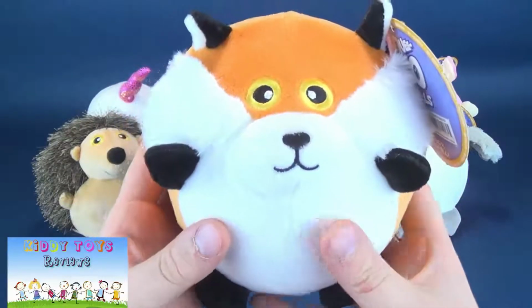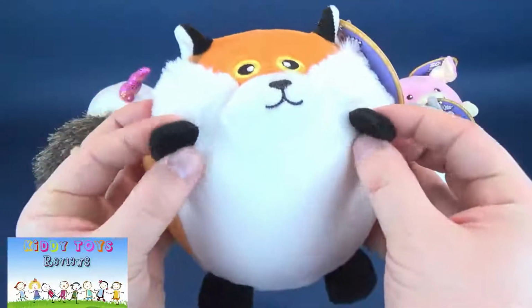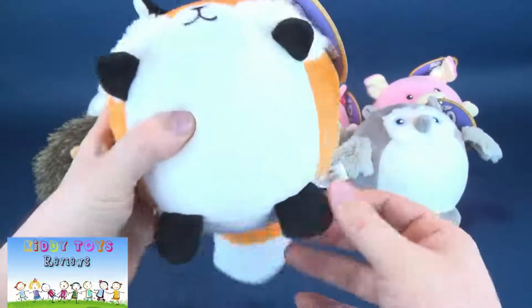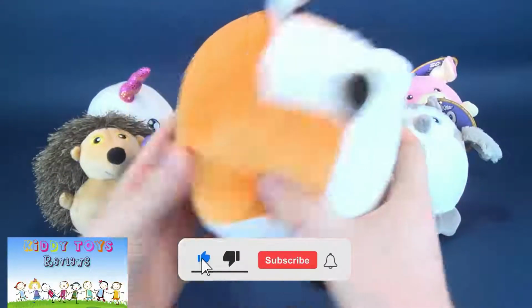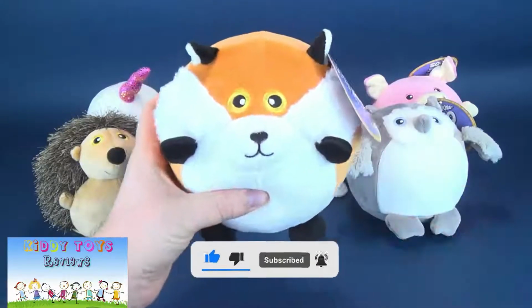An adorable little fox. You can see that they've stitched his eyes in. He's got these little tiny hands. I don't even know how he could travel in this shape with these small legs, unless they just kind of roll into the wilderness. It almost even reminds me of Kirby as well, and maybe that's why I like these so much.